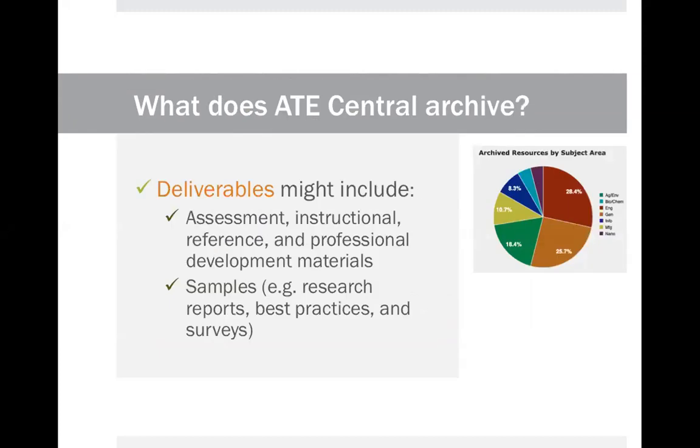So deliverables. The deliverables of your project or center are described in your grant proposal, though they may evolve a bit over time, and that's perfectly all right. If you're unsure which of your deliverables should be archived with us, just reach out and we're more than happy to help you in identifying which materials are the most appropriate for archiving.